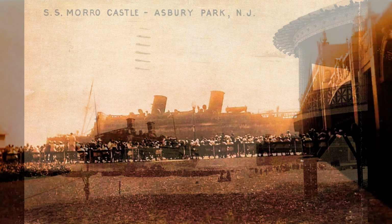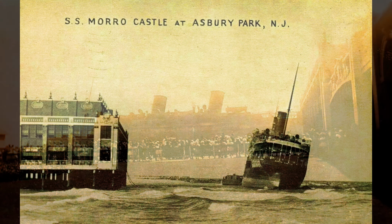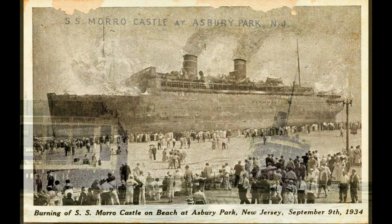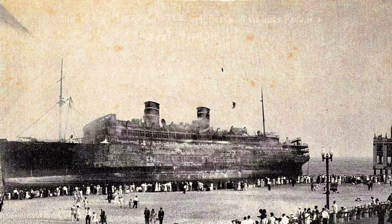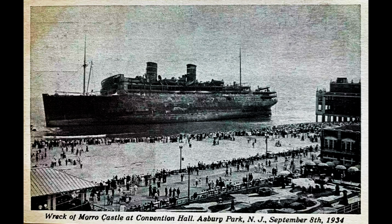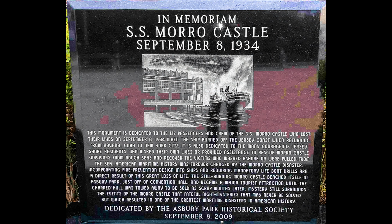The still burning Morro Castle beached itself in Asbury Park, just off the convention hall, and became a major tourist attraction until the charred hulk was towed away to be sold as scrap months later. Mystery still surrounds the events of the Morro Castle, that fateful night, mysteries that may never be solved, but which resulted in one of the greatest maritime disasters in American history. This monument is dedicated by the Asbury Park Historical Society on September 8th, 2009.